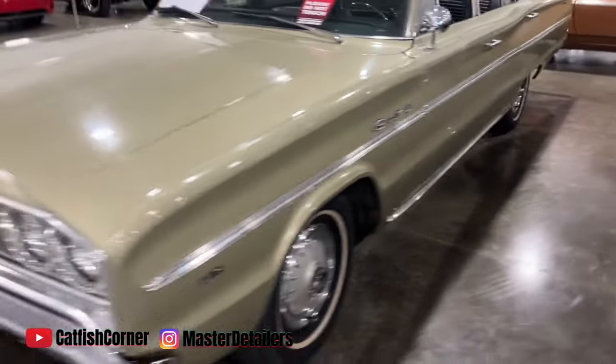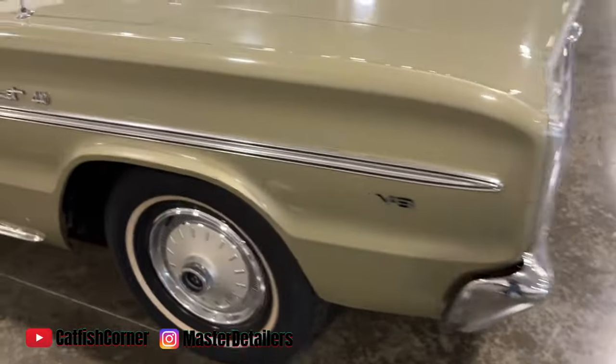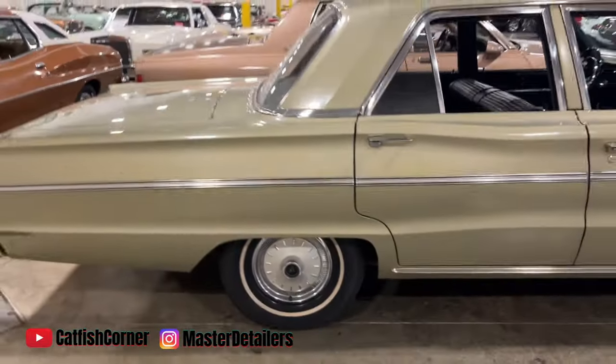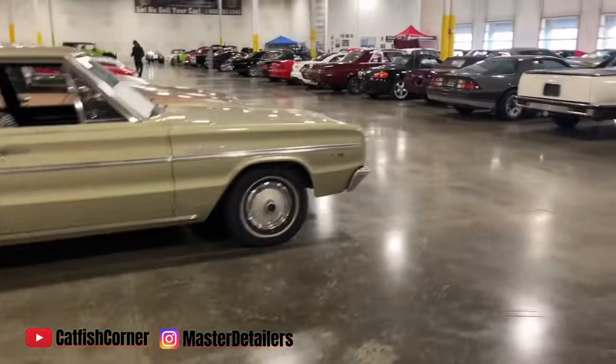And they got a Coronet 440 four-door, which you don't see these too often either. Not in the four door. Y'all seen the one earlier, it was a two door. It's a '66. It's clean though. Get inside. It's clean though. That boy is clean. I like it.